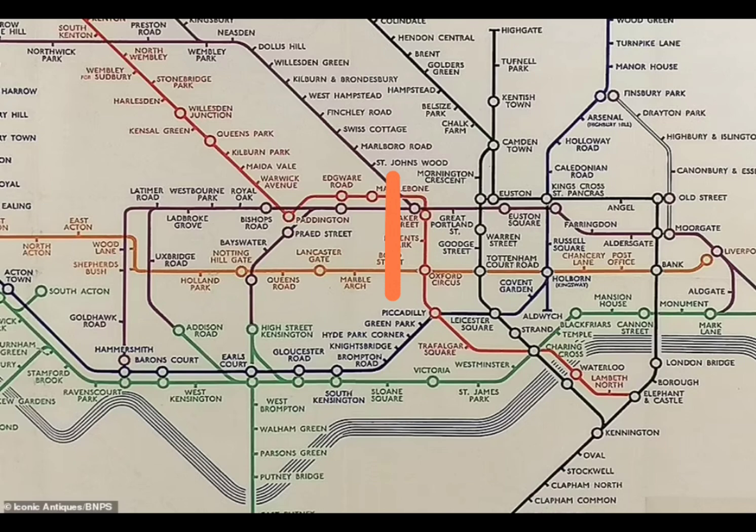The result was an instantly clear and comprehensible chart that would become an essential guide to London, and a template for transport maps the world over. To this day, millions of passengers use Beck's map to navigate the city, albeit with a few modifications and additions here and there. But even still, many have been curious to know the true distance between the capital's iconic landmarks, which are not clearly represented.